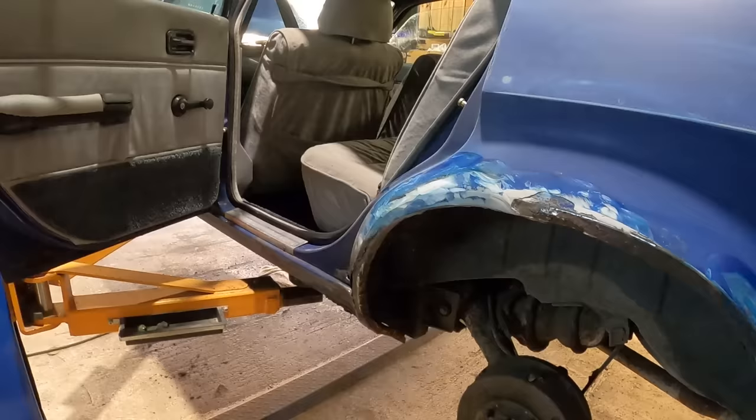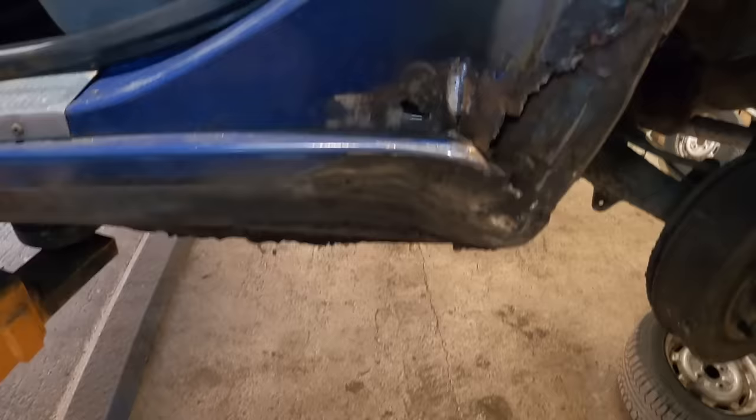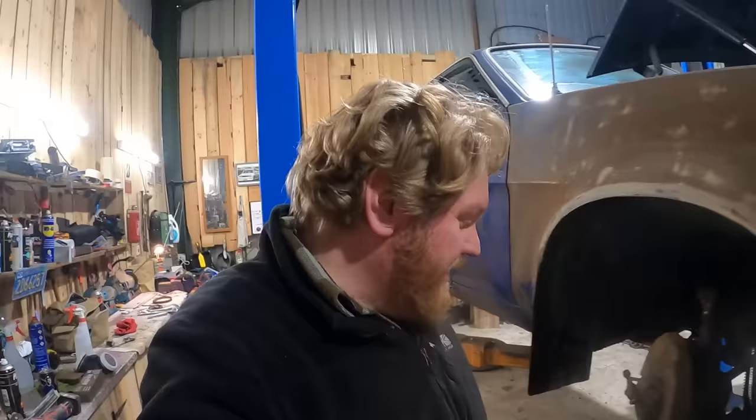I just switched the compressor off so you can actually hear me. But that'll do. Look, I'll just put a bit of weld on there, set fire to a few things. Great. But yeah, good progress, I think. This side's looking good.